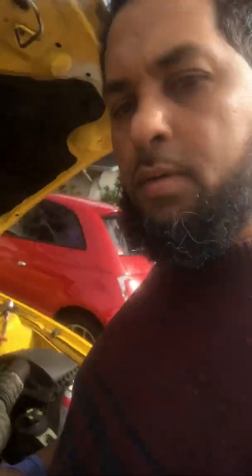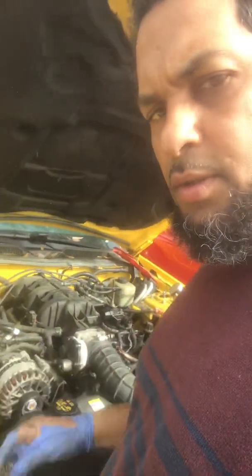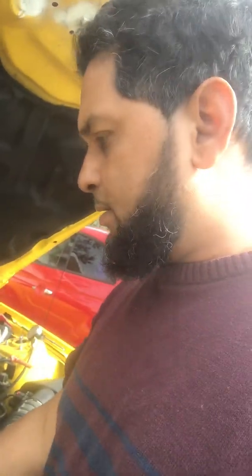First thing I did was scan check engine light, and it had the EGR code, so that definitely wouldn't stop the car from starting. So I pulled the plug out on the left side of the engine, checked compression, made sure it had spark, and everything was fine on that side.